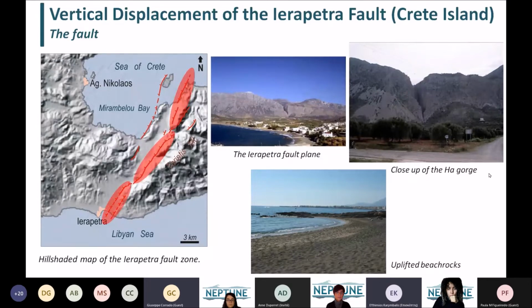The two northernmost segments, the northernmost and the middle segment, present intense morphotectonic characteristics. Here are two photos which show the fault plane. The photos are indicative of a really very active, recently active tectonic structure. And as you can see here, it is a wine glass valley, which is the result of incision of the Ha River, and it is indicative of the recent activity of the fault.